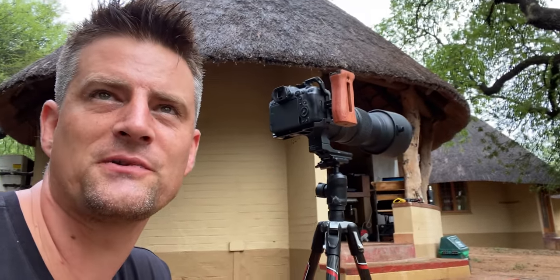And this is in Skukuza. This is one of the busiest rest camps. Not one of the busiest rest camps, this is the busiest rest camp. Skukuza is where the headquarters for all the wildlife services are, for all the SANParks people, for all the state vets, everything. But the wildlife still really prospers in it.